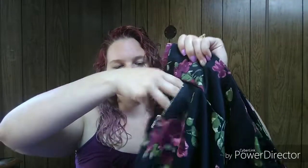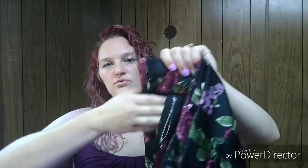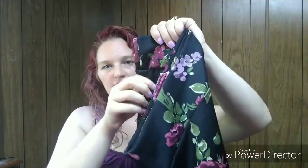And they do have zippered pockets, unlike our Amazon pants. They have, let's see. Okay, so they have a normal pocket, and then they have a little zippered pocket as well. So, nope, never mind. That zipper is not a pocket. So they have normal pockets, and then the zippered area goes straight into the pants. So the zipper is just a decoration.